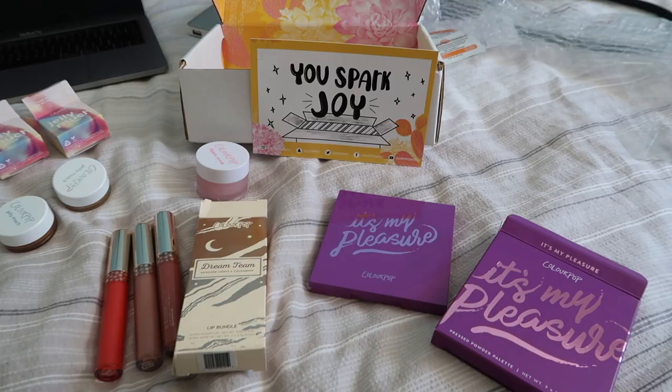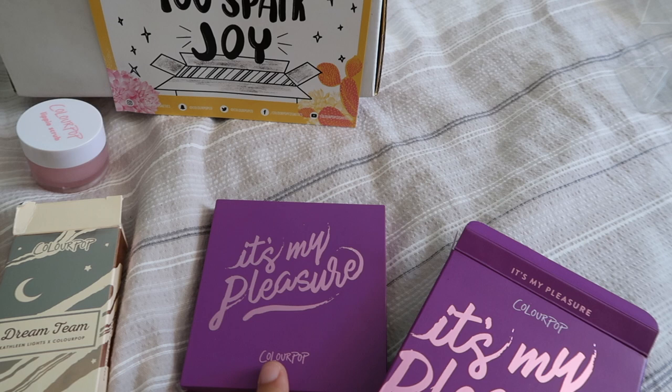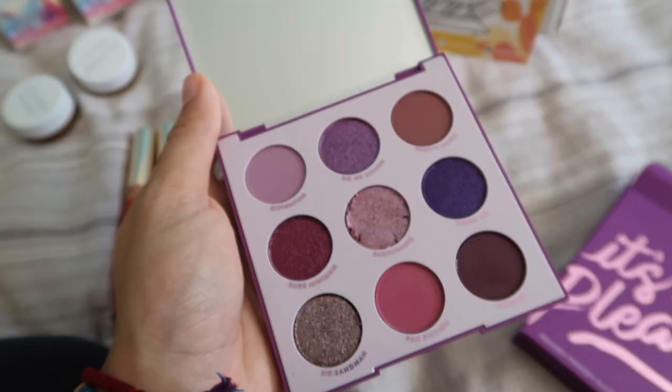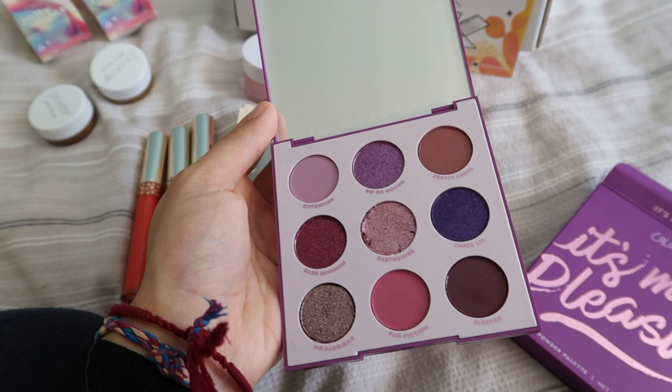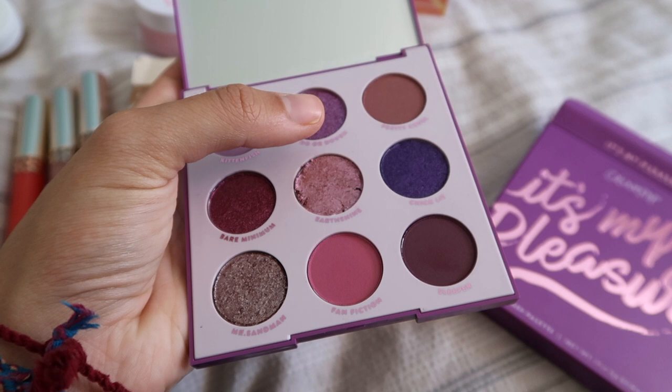And I always love the Colourpop packaging. It's so nice. And I'm surprised that this eyeshadow palette did sort of break, because it was bubble wrapped really, really nicely. I'll try and explain to you what I think happened. So I don't know if you can tell, but the packaging is plastic. And this part here that holds all the shadows in place looked like it had lifted up in the center, and then this shadow had scooted underneath the protective cover.